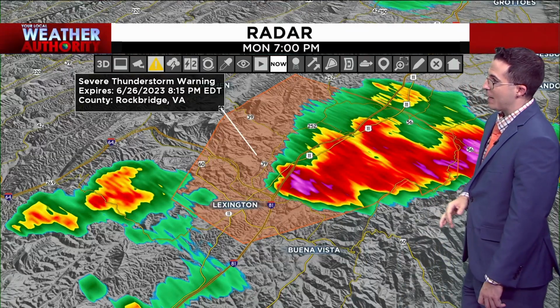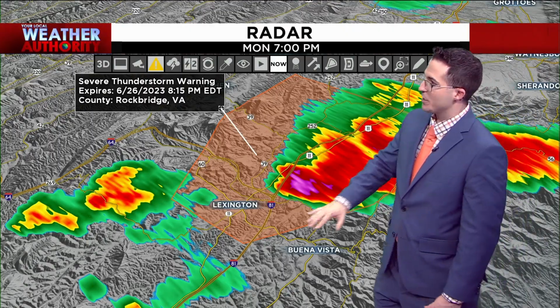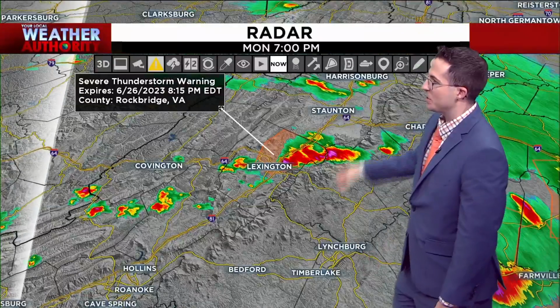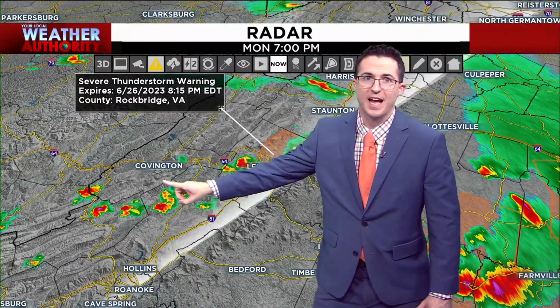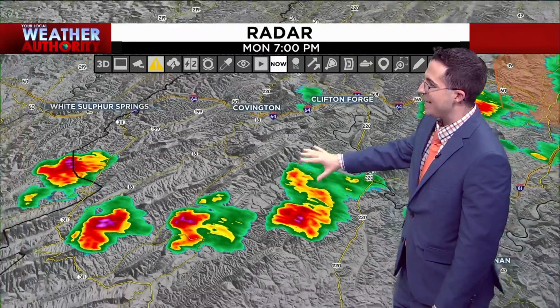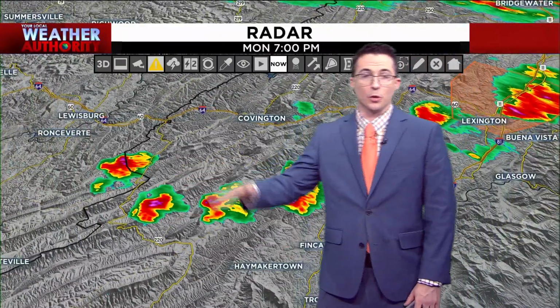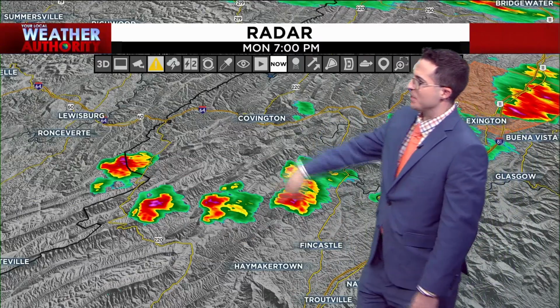Areas like Raphine are probably seeing some very heavy rain and some frequent lightning. But you do have more storms developing right around and just south of Interstate 64. In fact, that'll be the case for us heading into the western half of Botetourt County, the northern half of Craig County. Let me go ahead and take that warning off for you guys. My apologies for that. And so, yeah, you kind of see areas just to the north of Fincastle, to the north of New Castle. These storms are moving to the east and probably to the northeast a little bit.